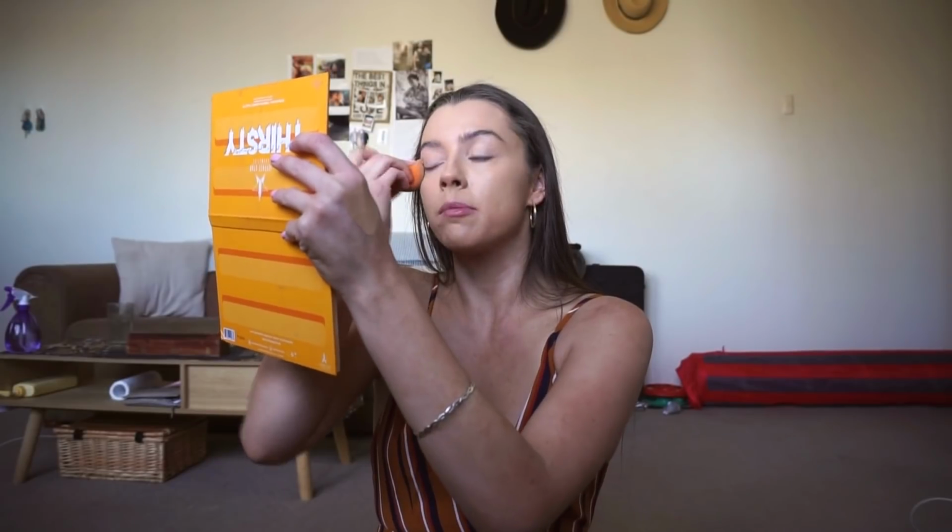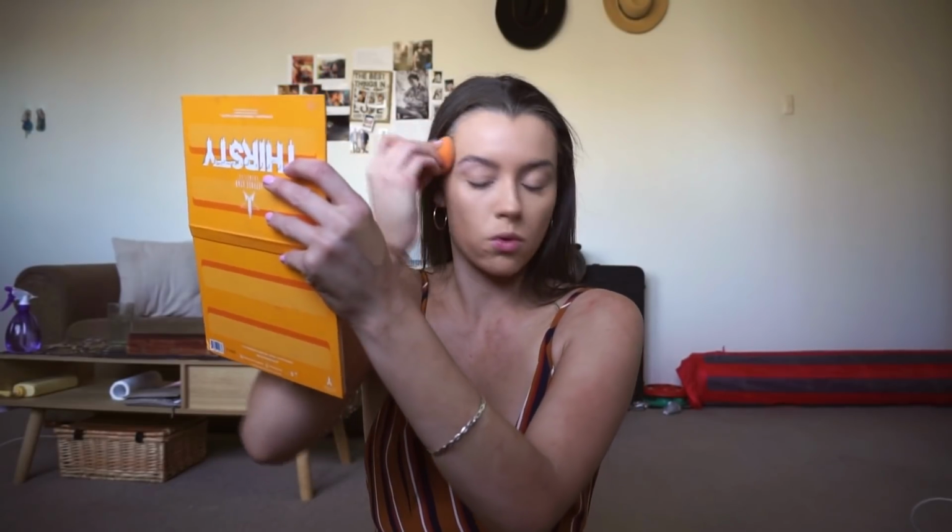I always get pimples after I catch a flight, all the time. I just got this giant one yesterday at the airport. It actually grew at the airport.